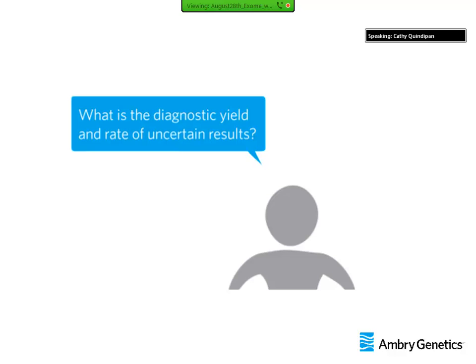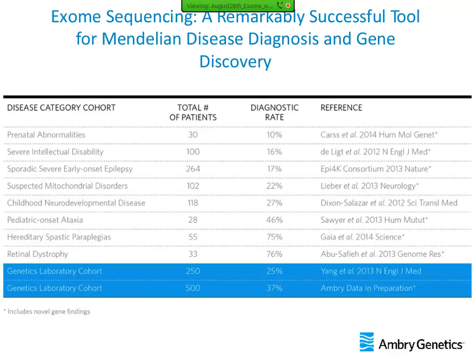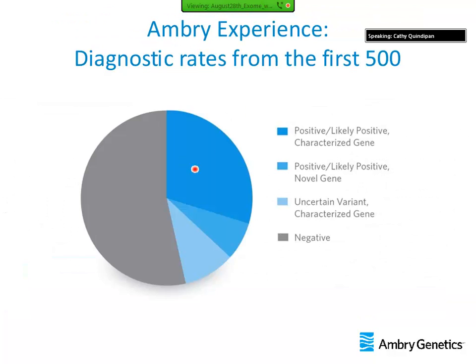So what is the diagnostic yield and rate of uncertain results that we're seeing for our exome sequencing? We're going to publish a paper where we've analyzed the first 500 exome cases that we've done. And what we're seeing is a hit rate of 37%, so a diagnostic yield of 37%. 30% of our diagnostic hit rate is coming from characterized genes. We're also seeing an additional 7% of our diagnoses coming from novel gene analysis, so that's really helping to increase our diagnostic yield. We do have an uncertain result or variant of uncertain significance in 9% of these cases.